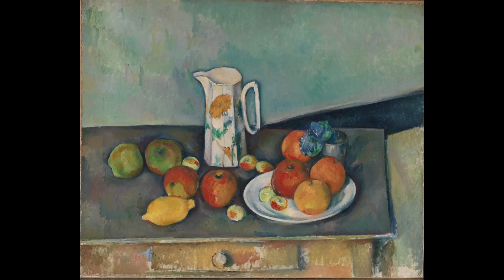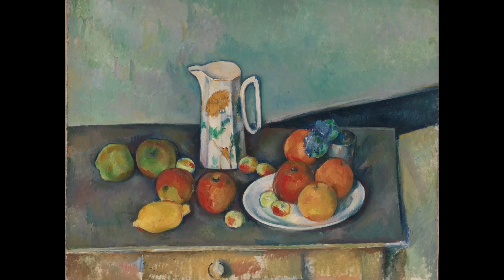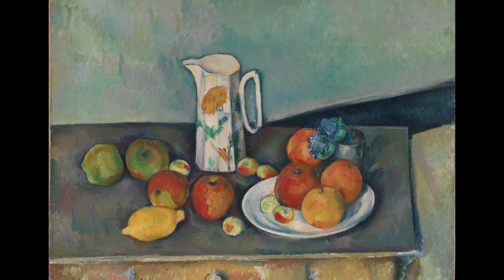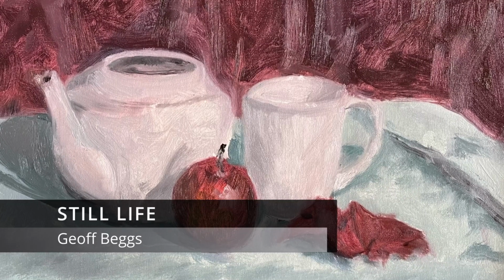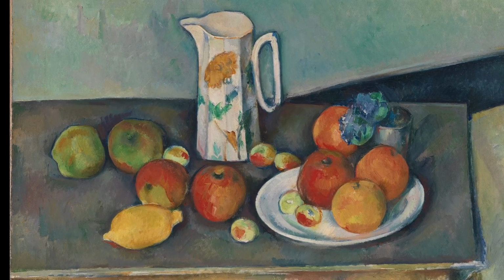With all the subjects available, why would you paint some fruit on a table? Paul Cézanne's 1890 painting, Still Life, could be seen as merely an artistic exercise. Most artists working on their skills will spend at least some time on painting still life. From an artist's perspective, a still life subject has a few things going for it.